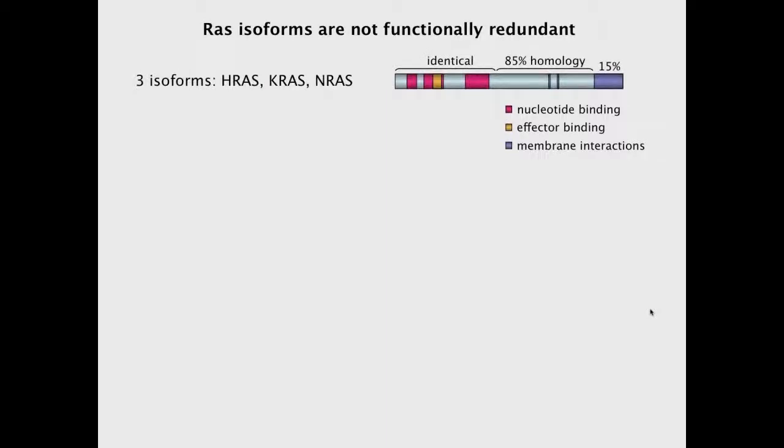So my own interest in RAS is spurred because all cells express 3 isoforms, and so there's HRAS, KRAS, and NRAS present in every cell, and these are almost identical proteins. And the region of identity actually corresponds to the areas involved in the function of RAS in terms of the effector binding and also the nucleotide binding. So these are the bits that are responsible for the on-off of RAS and also for the interactions with downstream effectors. And so in vitro, these proteins are identical.